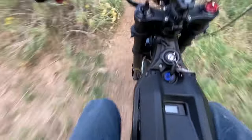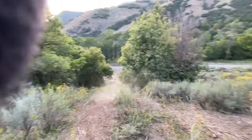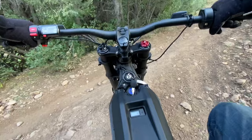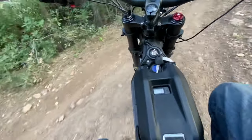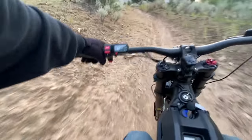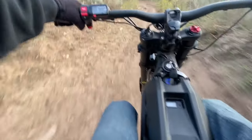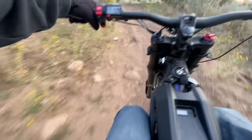Looks gnarly over there. That's pretty gnarly. This place is pretty dope. I've never been here, but it looks like a pretty nice trail. And I'm not going to mob too hard just because I don't want to mess up the range test too much. But I'm not going to be going over the speed limit, that's for sure.